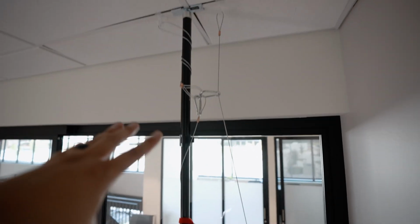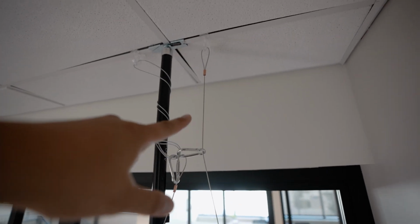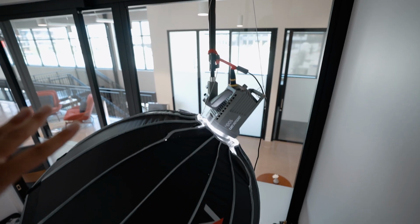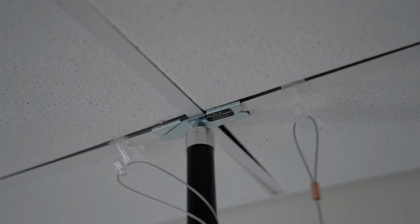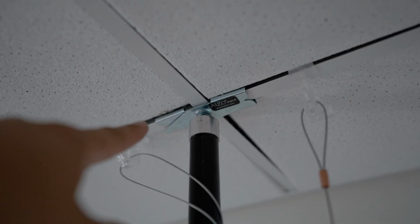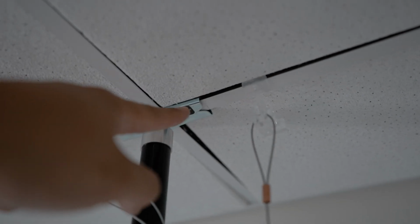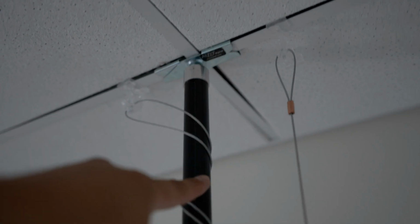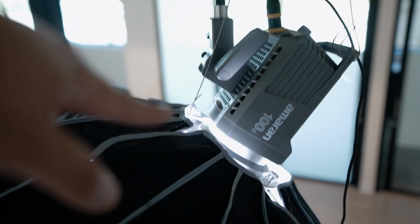And just for a safety measure, I've included these safety wires connected to these support clips over here. So just in case this whole setup falls down, I've got two safety wires that will support the whole thing in case gravity decides to be a little punk. If you want to see a closer shot of it, there is the scissor mount right over there, just locking on to the ceiling brackets. You have to push these little tiles up in order for them to bite. And then I attach this extension rod all the way down to connect to my light.